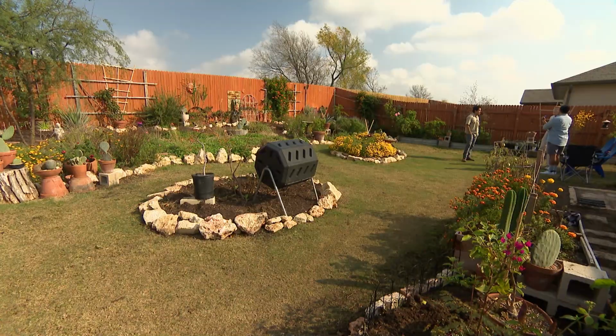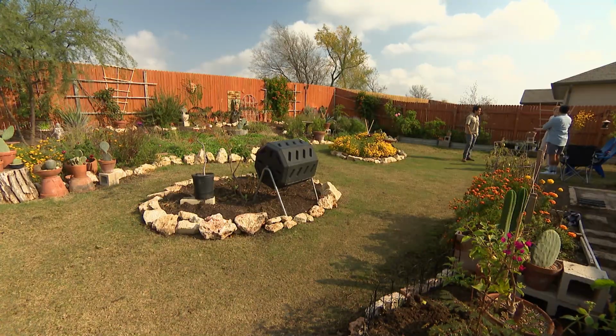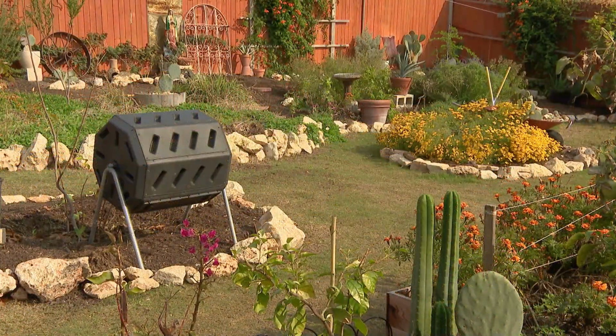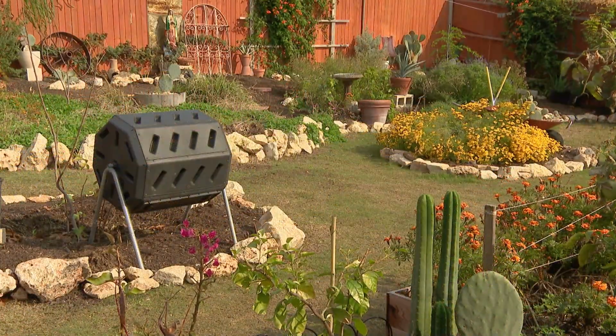Another thing that we wanted to do is get rid of as much grass as possible. So I think that's why we started doing the islands, because that island wasn't as big a couple of months ago.